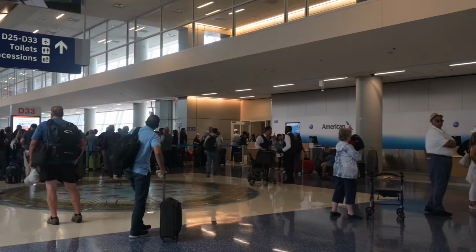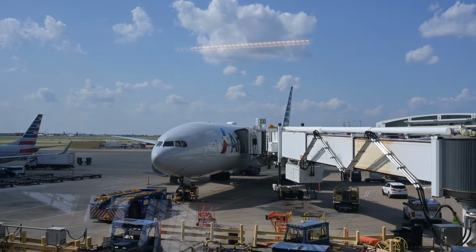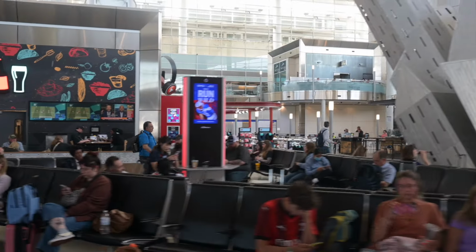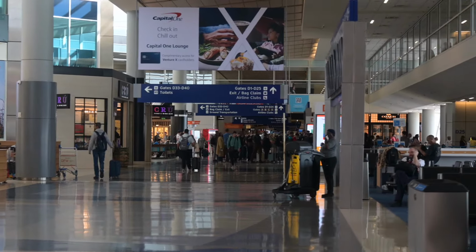This boarding area at D-33 is headed over to Madrid in Spain, Madrid Barajas Airport. It's a 777 going to Madrid. This is like the central part of Terminal D at Dallas-Fort Worth. You have the Skylink right up there. You have Starbucks, barbecue place, a lot of things you can choose from over here. Down there is a ton more gates for Concourse D.